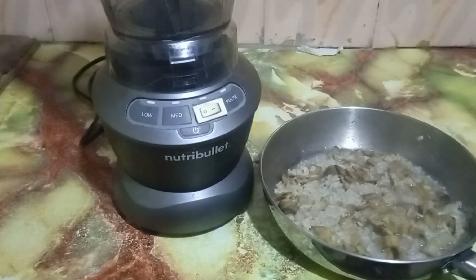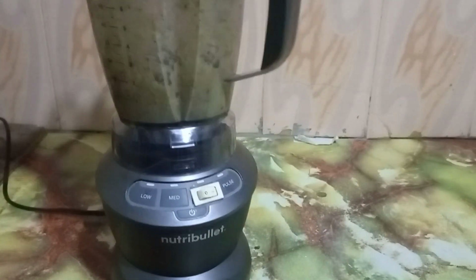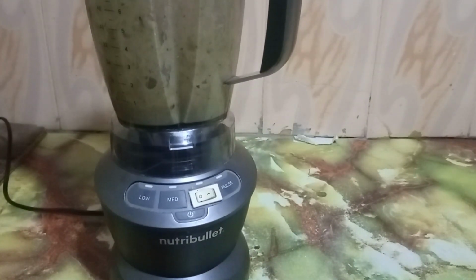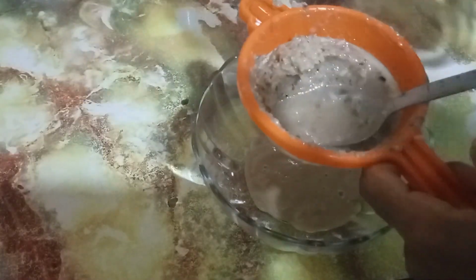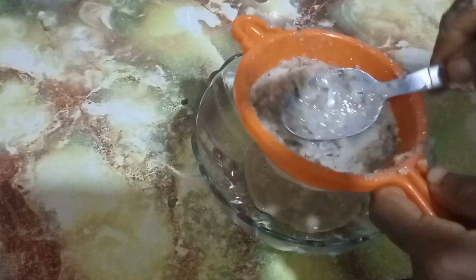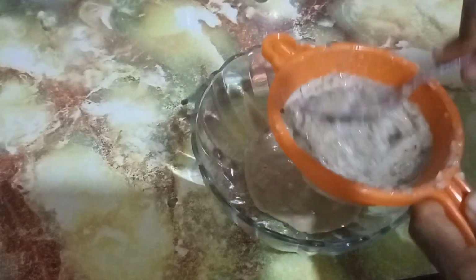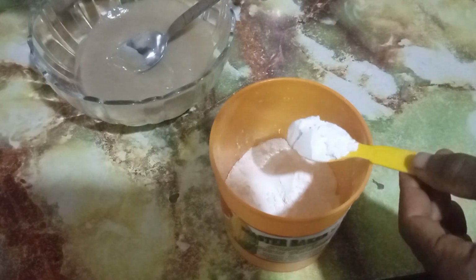My rice has finally cooled down, so let me puree my banana peel and rice water together. Here's our rice and banana peel blend. Sieve it to get a smooth paste. You'll need to be patient while you're doing this. Remember to add adequate water to allow sieving when the time comes. Wow, it's looking great. Add your cornstarch now. Mix in half a teaspoon of cornstarch.